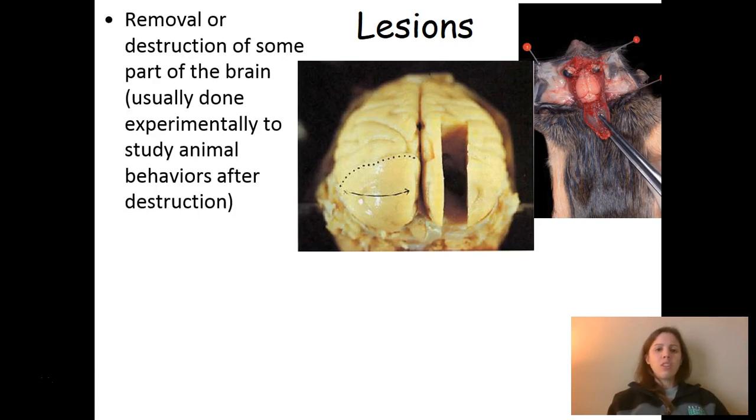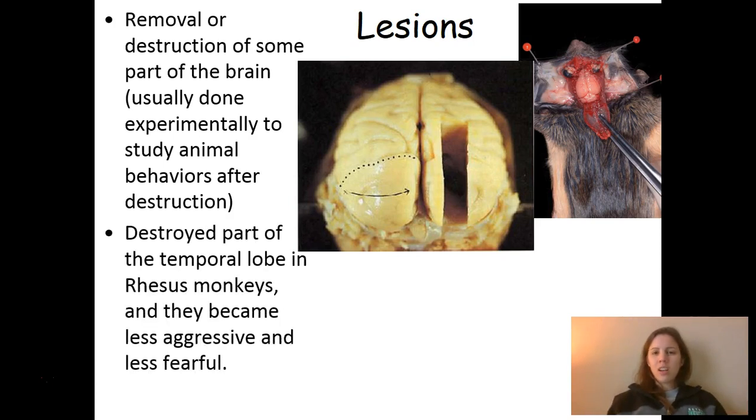Now when we lesion, we usually lesion with animals. You don't want to obviously experiment with people in that way. So they'll go through different animals and they'll remove parts of the brain to see how that animal responds afterward. But lesioning has actually showed us a lot. Most of the time when they lesion now, the big research topics are through aggression.